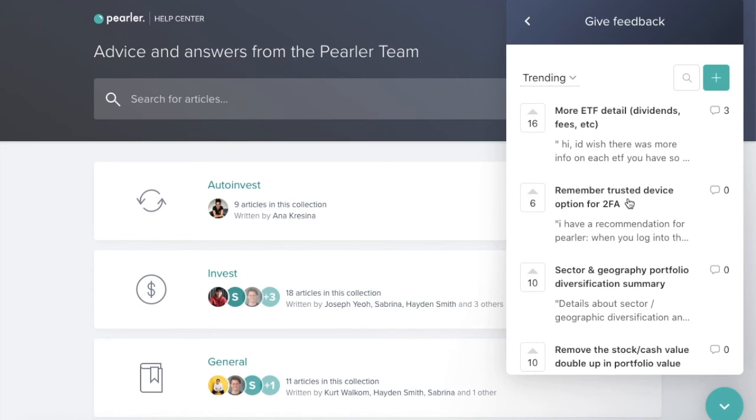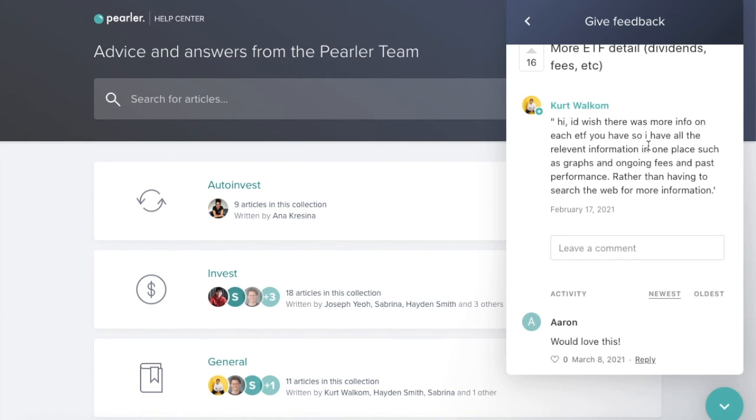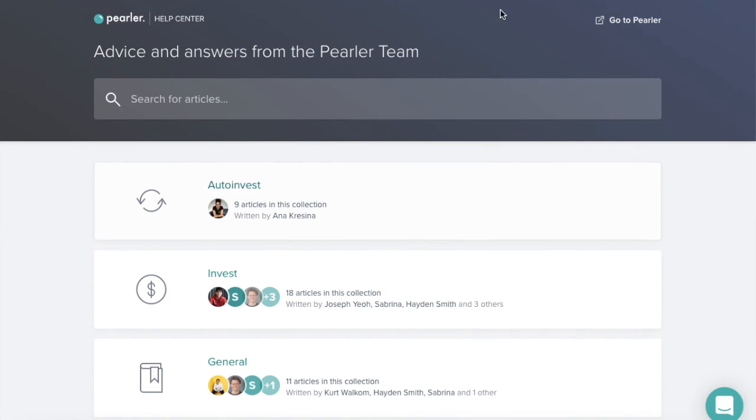So, more ETF detail: "Hi, I wish there was more info on each ETF you have, so I have all the relevant information in one place, such as graphs, etc." And then they literally implement all of it. They actually listen to your feedback.